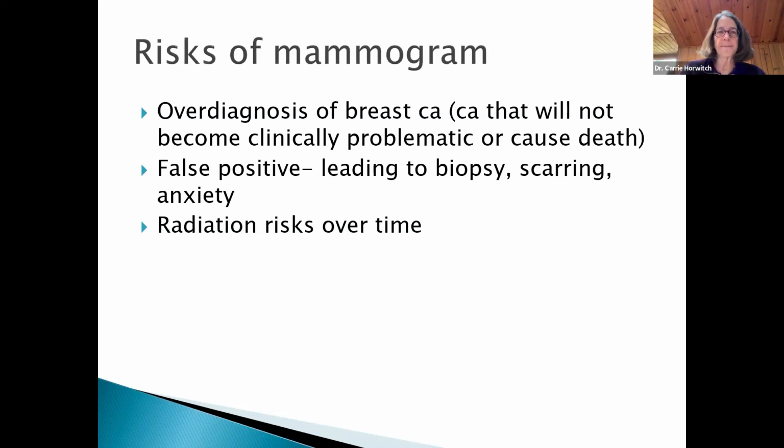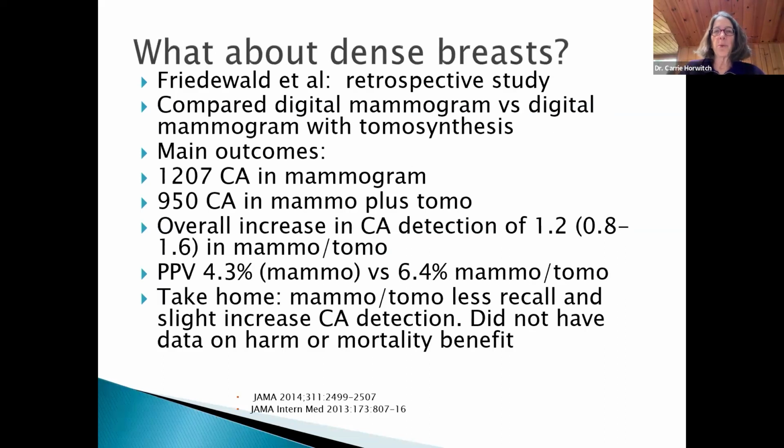Next slide. And then people ask a lot about, well, what about dense breasts? And again, it's unclear whether dense breasts actually increase risk of breast cancer or make it harder to find because of the density of the breast. And this really is more about which study should you get, the regular digital mammogram or a digital mammogram with what's called TOMO or the 3D mammograms. And there actually were fewer false positives with the 3D mammograms.